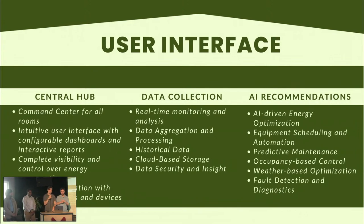Next is the complete visibility and control over energy consumption. We want to make sure that all that information that we're able to collect is out there for that user. We want them to have everything that they need in order to make sure that their sustainability efforts are the best that they can be. So making sure that everything is there for them is one of the things that we really want to hone in on.